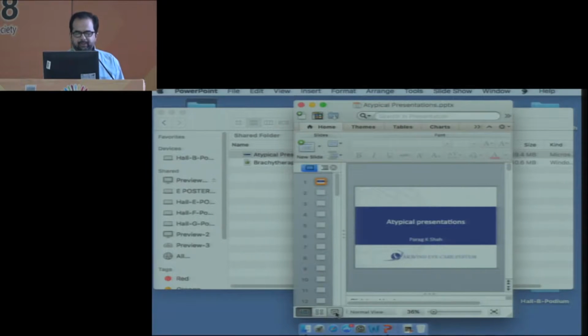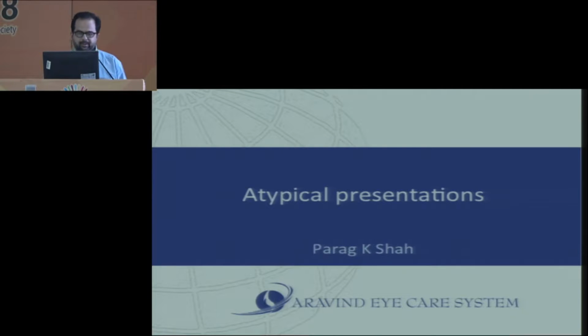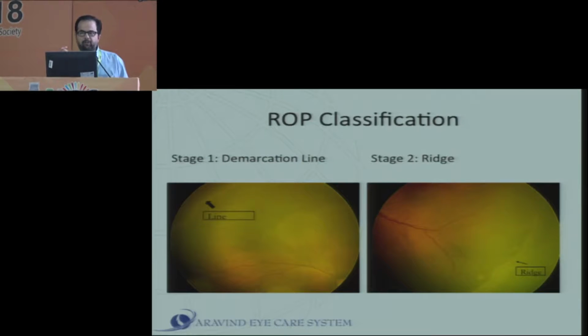So I'll be presenting the X-Files, or the atypical presentations of some cases which you see in pediatric retina and a little bit of intraocular oncology also. So coming to retinopathy of prematurity, the classification is simple.